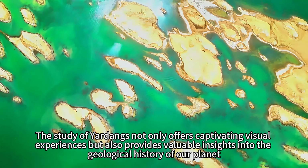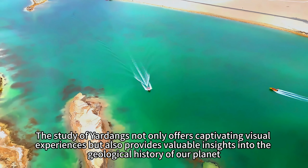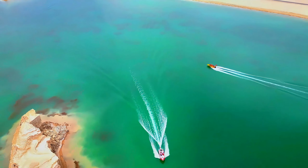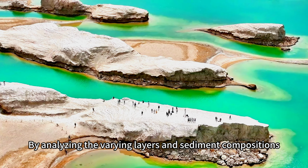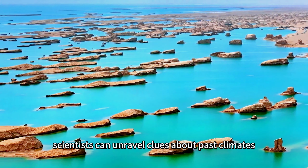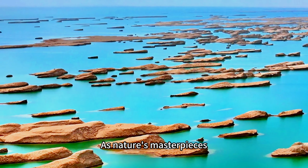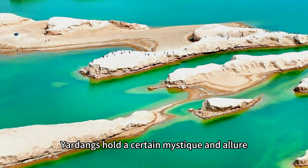The study of Yardangs not only offers captivating visual experiences but also provides valuable insights into the geological history of our planet. By analyzing the varying layers and sediment compositions, scientists can unravel clues about past climates, ancient river systems, and the region's tectonic activity. As nature's masterpieces, Yardangs hold a certain mystique and allure.